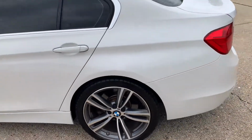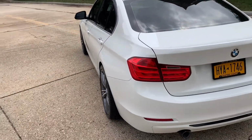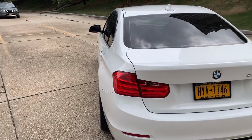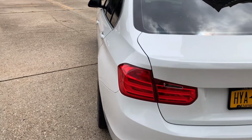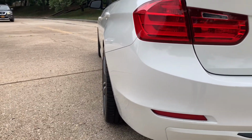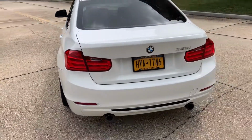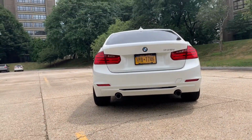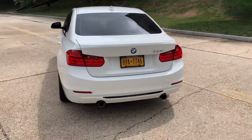Also, when I paid the previous owner, such a nice guy, he told me he had put on spacers, and I didn't even know that until I paid him. He told me he had 10 millimeter spacers in there, and the tires are completely flush with the body, and they look awesome. It looks amazing from the back. If you look at the rear profile, yes, it needs a spoiler, but you get the point. It looks amazing.